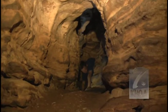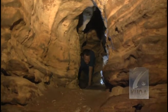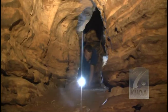And if you're really brave... We do have the option in one point of going through a passage that's 3 foot tall and about 1.5 feet wide. You can crawl through it if you wish. Yeah, I did it. You don't have to, but hey, when else are you going to have the experience to crawl through a tiny passage in a cave?